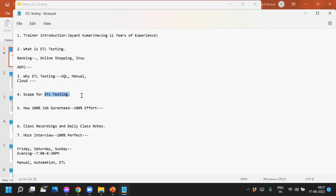Believe me or not, I have 11 years of experience, and I am very comfortable in ETL testing. I am not planning to switch to anything. I tried 4 years back, I learned data science, but the comfort level and confidence I got in ETL testing, I don't want to lose that. It is my comfort zone.